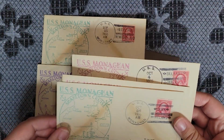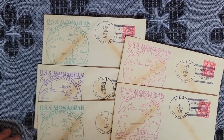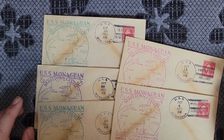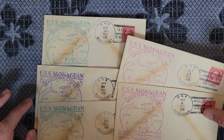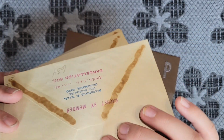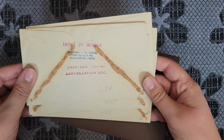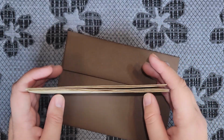And then P, I have these 5, all from 1935. So now we're in 1935. After this, I think they're all going to be 1935. So this is 5 different ones from the U.S. Monaghan, and they're from September and October 1935. And they are probably all empty, but they do have stamping on the back as well. So all of this will be in the eBay listing, and I will have my eBay store linked below.